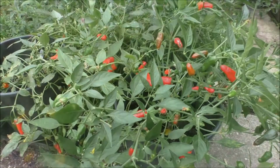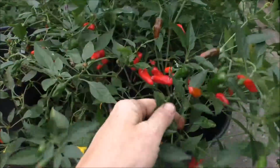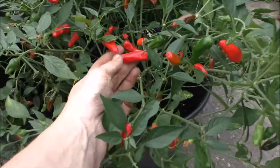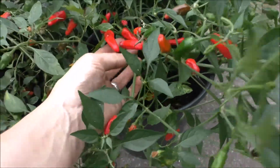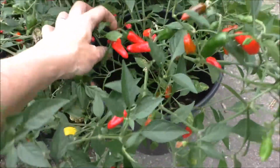Here are my cayenne chilies. To be honest, I thought these were going to be a bit bigger than this, and I think they should be, but maybe I just haven't fed them enough. I don't know. It's the first year I've done chilies. I don't particularly like them, a bit of an experiment, but I am pleased with the result actually.